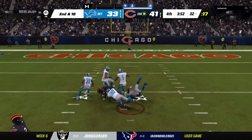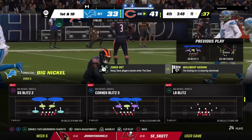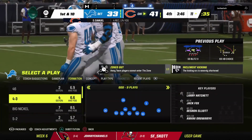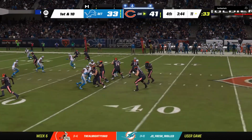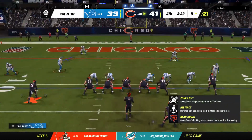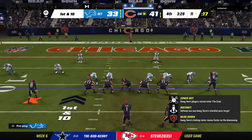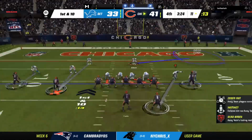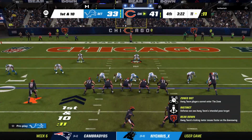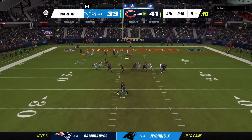Meanwhile, Fields' throw taken in by Samuel. And he gets this one inside the 15, just a yard or two shy of the 10. Last play, they got stuffed at the line. Different story here, over 20 yards. Now a 1st and 10 at the 11. Here's Fields.